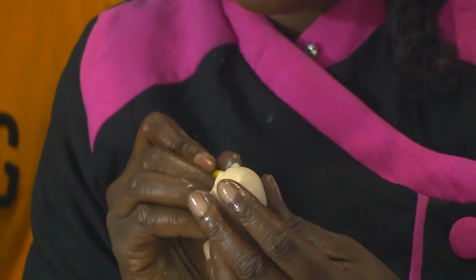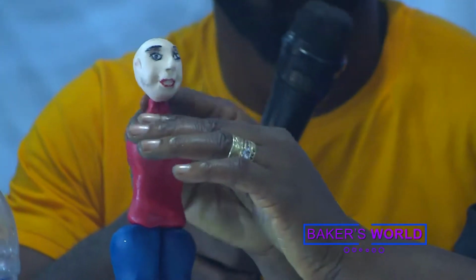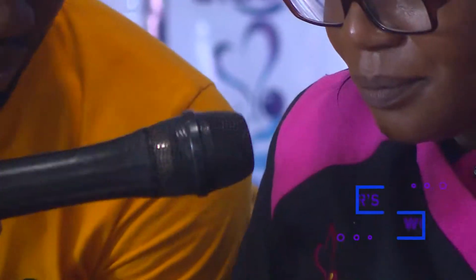How difficult do you think this is to achieve? Well, I won't like to use the word difficult because the facilitator made it so easy. We saw the way her hands were moving from one part of the body to another. In fact, I'm so looking forward to trying my hands on it to see how my cheek will turn out to be.